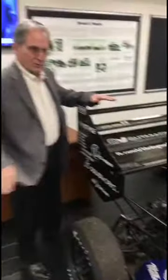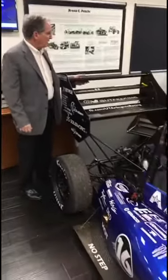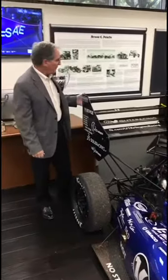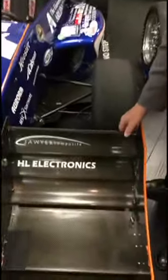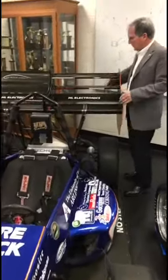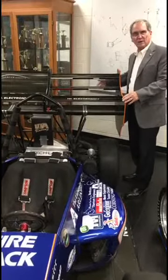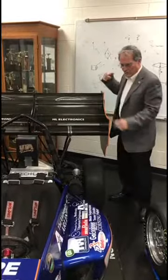The aerodynamics push the car to the ground and let you go around corners faster. Several of these cars, this one's taped open. Let's go over to this one. Several of these cars have what's called active aero. So as the driver is driving, these wings, that's taped down, will open and close by computer control. When you're accelerating, they'll open, and when you're maneuvering, they'll close.